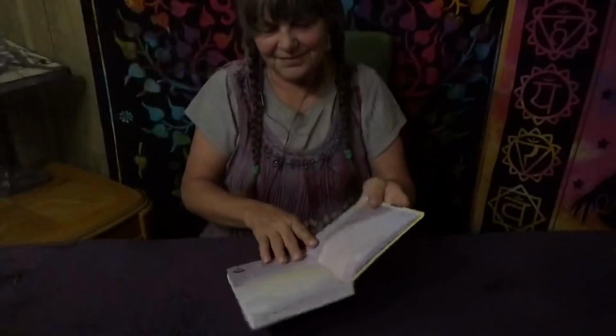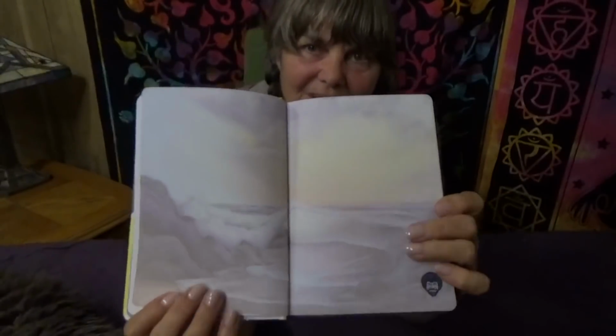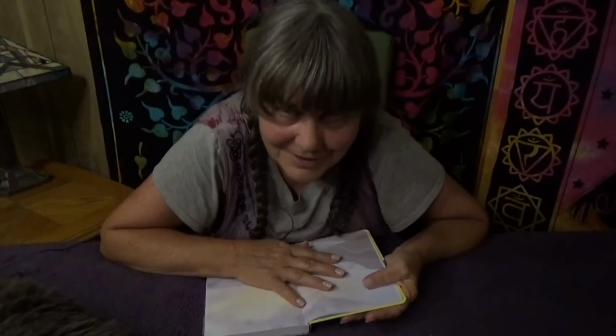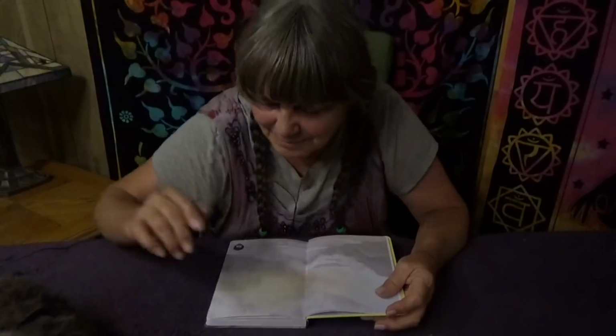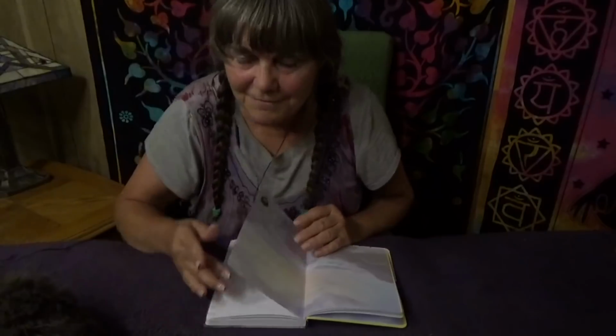Very inspiring. Just a simple little watercolor. I am not artistic in this way, but I'm going to try and express myself in the way that I can.